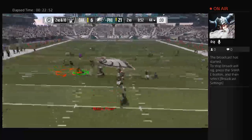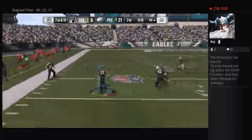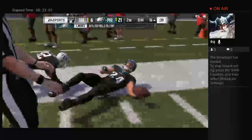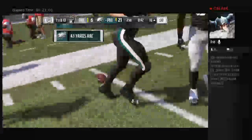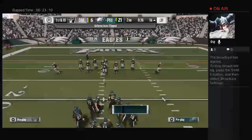Wants to throw on 2nd down. Oh, it's a screen pass. That's complete. And he'll be down deep into Oakland territory. A big play there just before halftime. And even 40 yards. First down and 10 now for the offensive group.